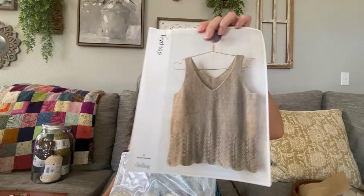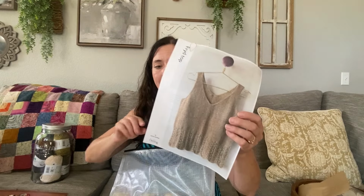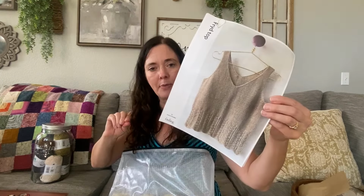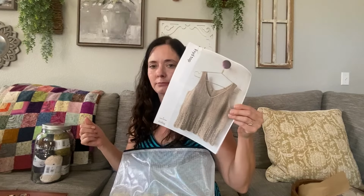So this top here. Now, I think in my last podcast, I had shared that I was gonna do something different with this Knitting for Olive yarn, but then I saw this top and it was a free pattern. Like you sign up and then she just sends you a pattern. So this is the pattern that I'm gonna do. It's so beautiful. Like literally I've had this pattern just sitting on my dresser on top of my Bible. And whenever I see it, it just makes me so happy.